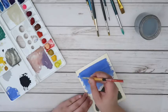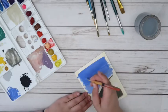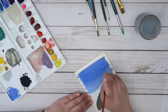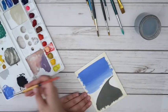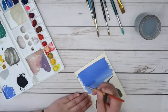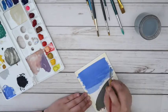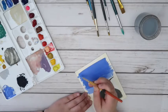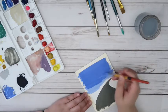And just to allude to that experience now, I found it a lot more difficult to work with the paint after it had been dried in the palette, and I had to re-wet it and then paint. There's just something about fresh paint that makes a lot more sense to me when using gouache. It feels a lot more like acrylic that way.